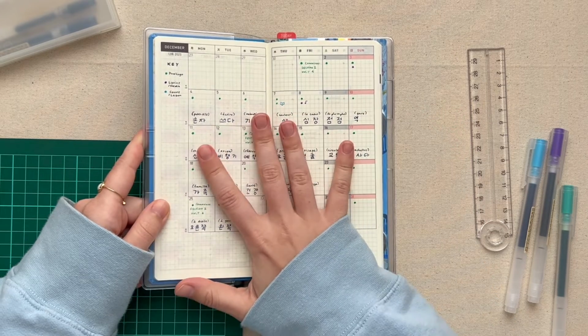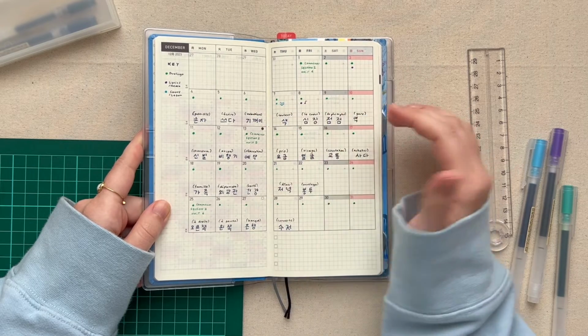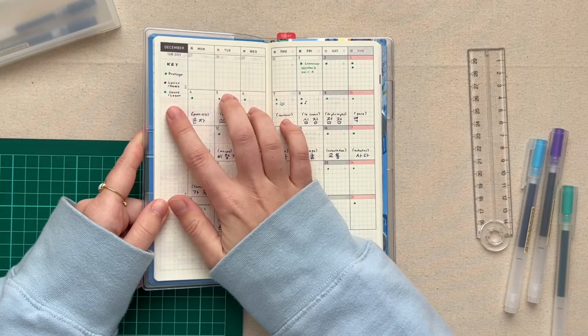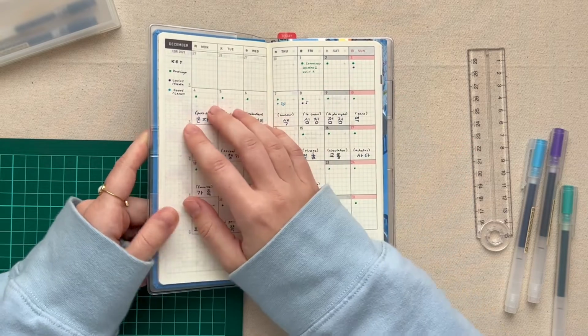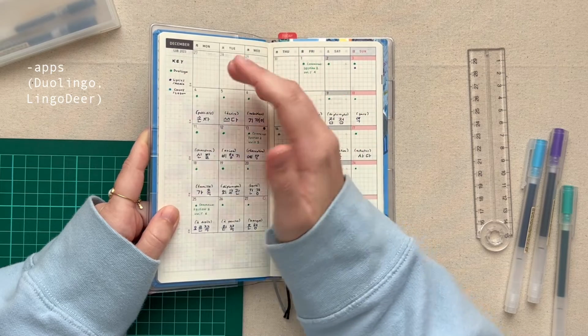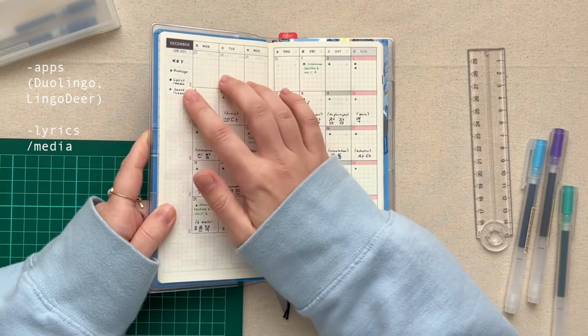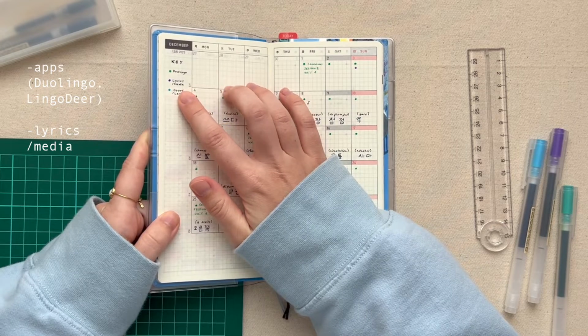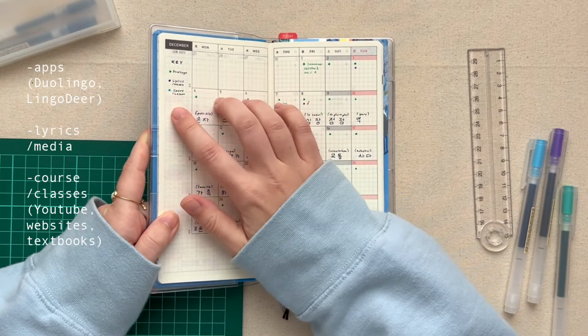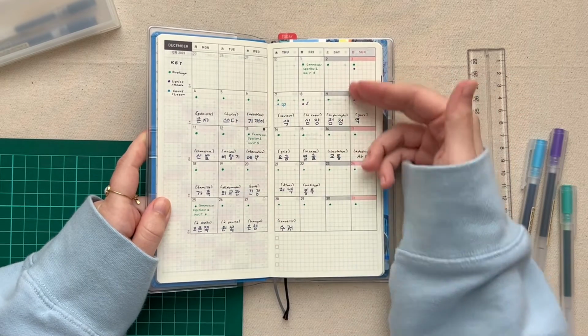What worked for me actually in this calendar view is tracking my learning each day. I used 3 colors to tag the type of resource I'm using. So green is for apps, purple is for media like song lyrics or articles, and blue is for online courses or textbook lessons. And I find that really helpful to see how much I've studied overall.